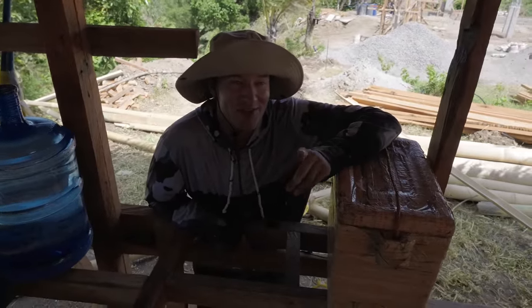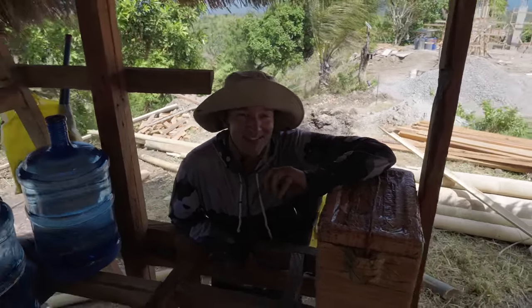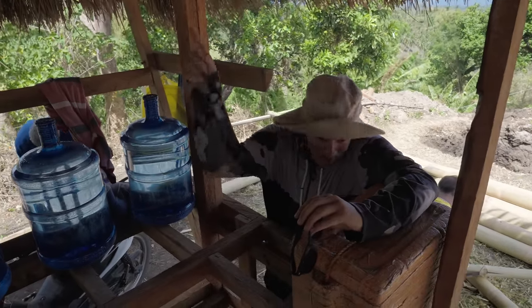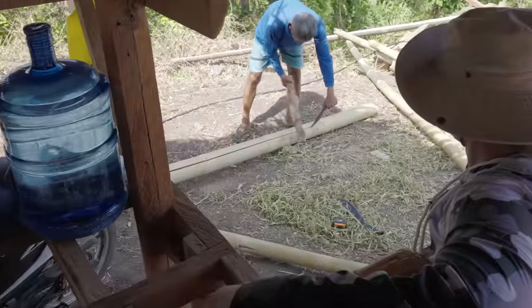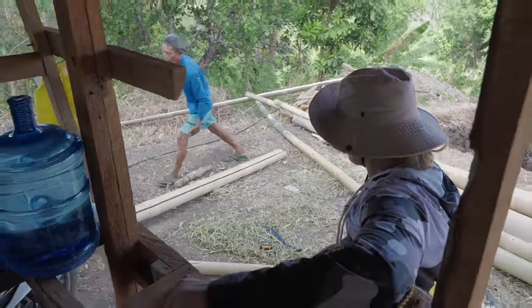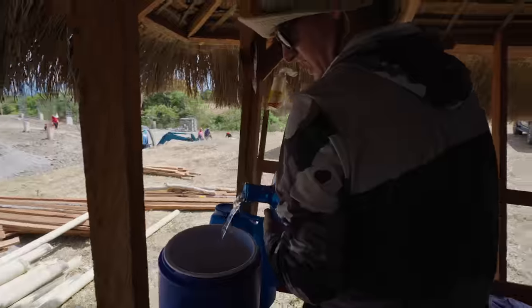Interesting, because I'm actually learning a bit from the boys. Cutting the bamboo, put a sun down, and then bam, bam. Nice one, bro. Icy water.